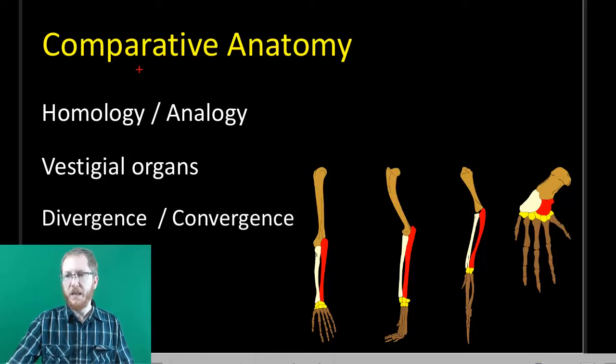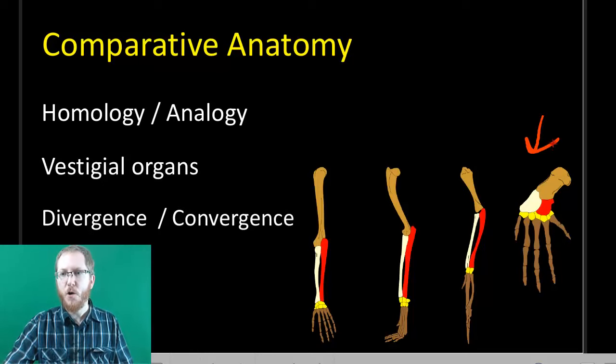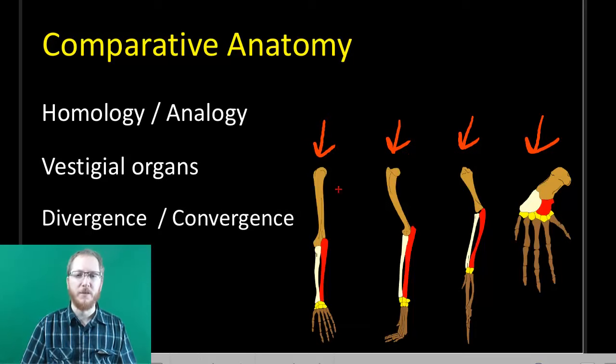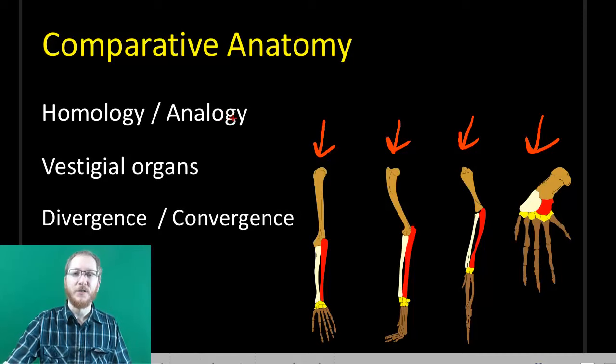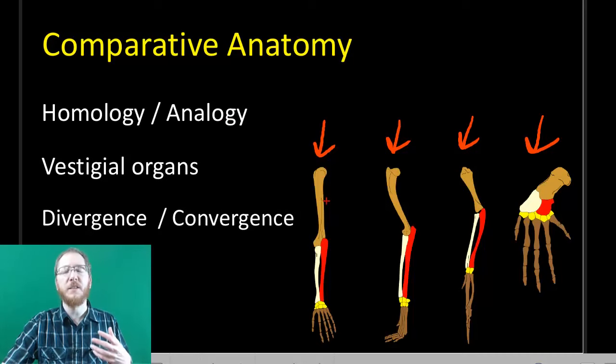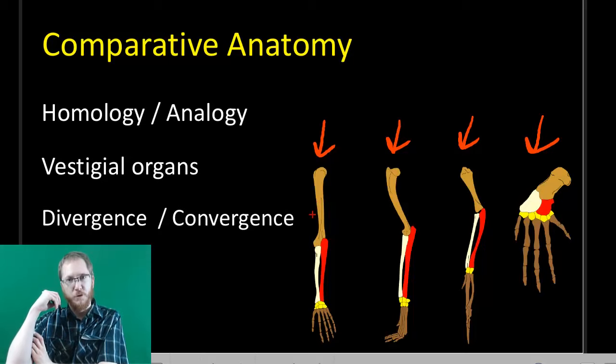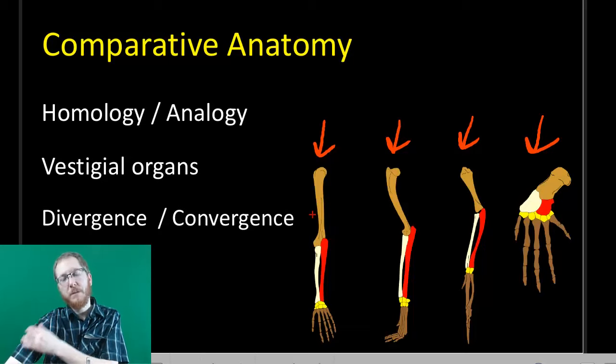So if we look at something like a whale fin, that's going to be this guy right here. If we look at the wing of a bird, that's this guy right here, this will be a cat leg, and this will be a human. I believe it's arm is what we're going with here, I hope. Otherwise, those are really weird feet. And so we're going to look at these, and you can see that there's these consistencies amongst all of these arm structures. You'll see that we have one bone up top.